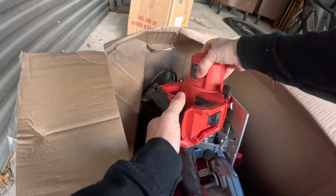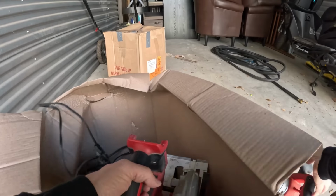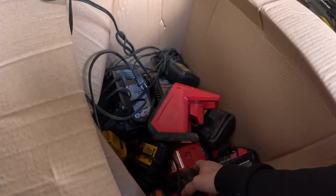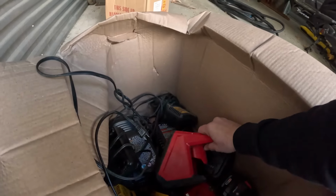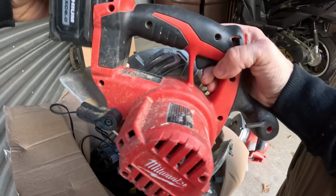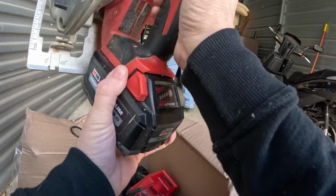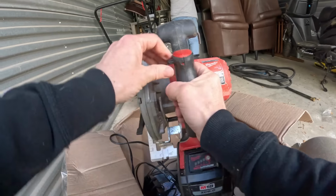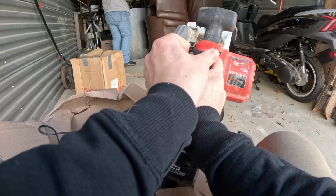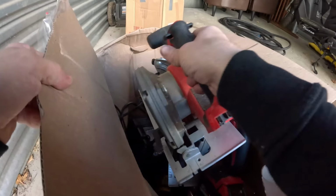All right, more tools. Oh, we got a Milwaukee battery powered saw. This is another one. So two Milwaukee saws. And then down in here, we got all kinds of DeWalt chargers, Milwaukee chargers, there's some batteries. A light. Let's see, the last time I put a battery in, it worked. I wonder if this one, let's see. This one, I don't know if the button's jammed or what. It feels like it's not sliding over the way it should. I don't know. We'll have to play with that one some more, but regardless, more good tools.